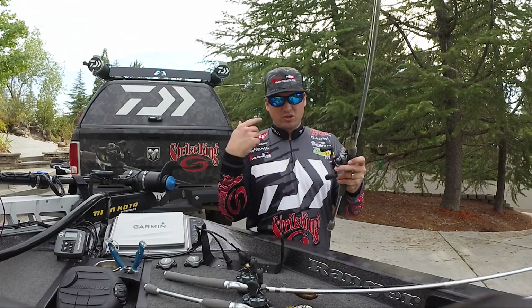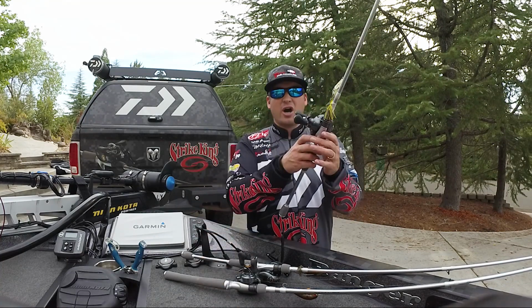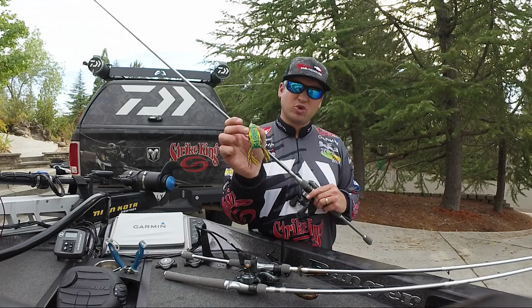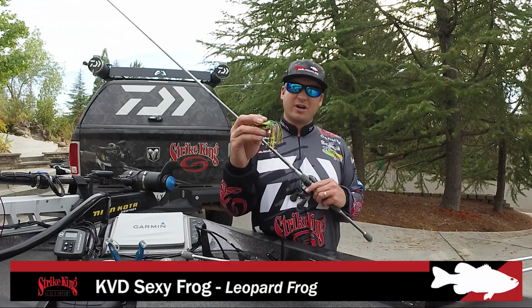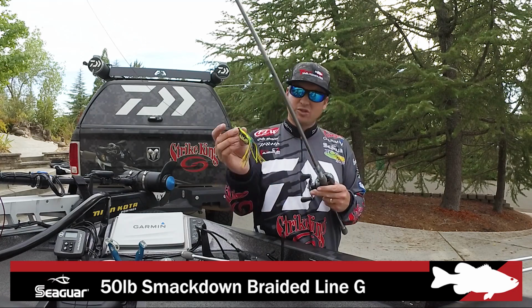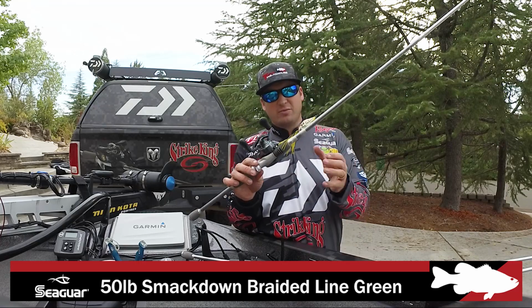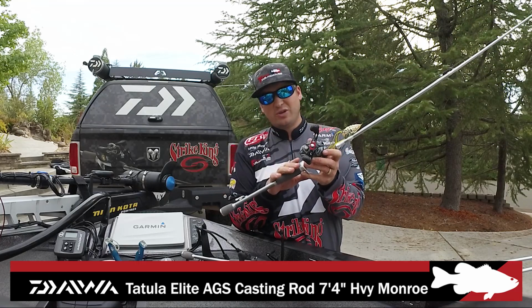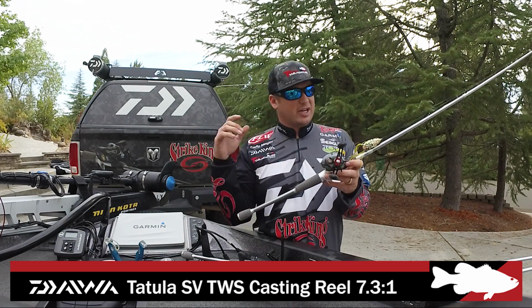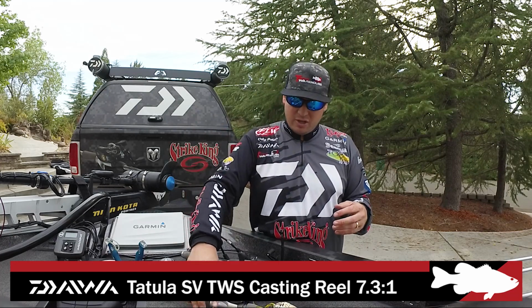So again, I was pitching those holes, catching a lot of fish. Also, in the same areas, I was throwing a frog, and in the Black River, when I came back up by the ramp, I was skipping a frog way up under trees. Strike King Sexy Frog. I love this frog. It's super soft. You get a really good hookup ratio. I was throwing it on 50-pound Strike King Smackdown braid. Awesome braid. 7'4" Daiwa Tatula Elite rod, 7.3 Tatula SV reel. Again, you could skip that frog way under there, and you can get out a lot of fish that you normally couldn't catch.